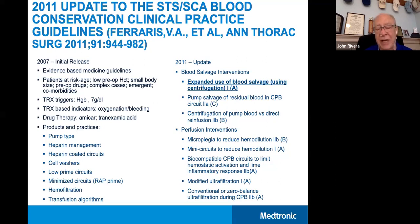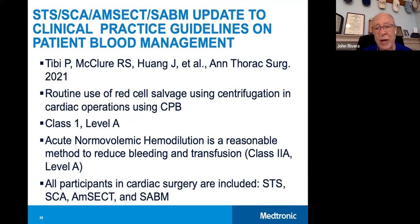Since 2007, STS and SCA have identified a series of modalities in the theme of perioperative blood management to conserve blood and minimize patient transfusion. In 2007, there were 21 modalities identified, 14 modalities intraoperatively and 7 preoperatively. By 2011, that list had grown to 100. And interestingly enough, one of the primary mechanisms identified, which had the highest level with the best documentation in historical practice, was autotransfusion.